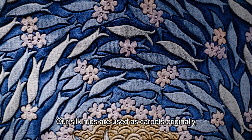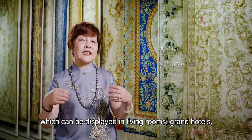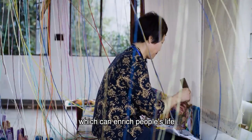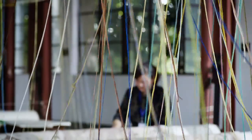Our silk rugs were originally used as carpets, which can be displayed in living rooms, grand hotels, and important places, which can enrich people's lives and let people enjoy the beauty in them.